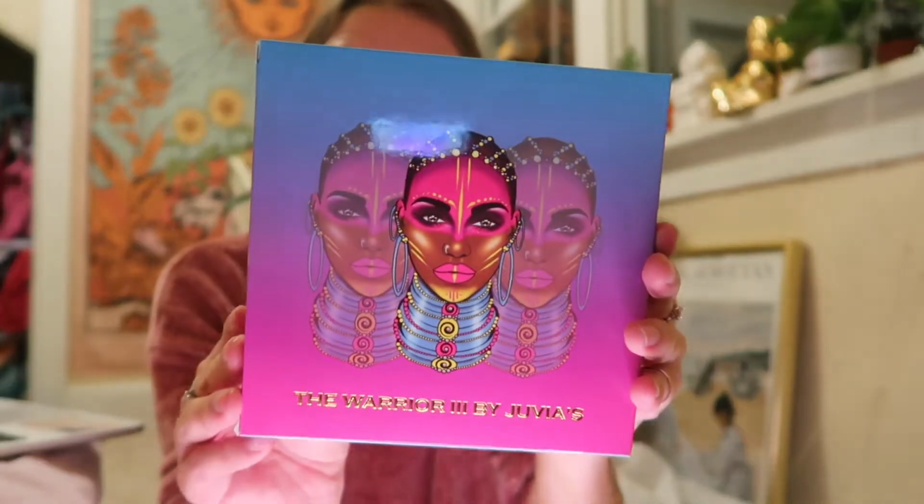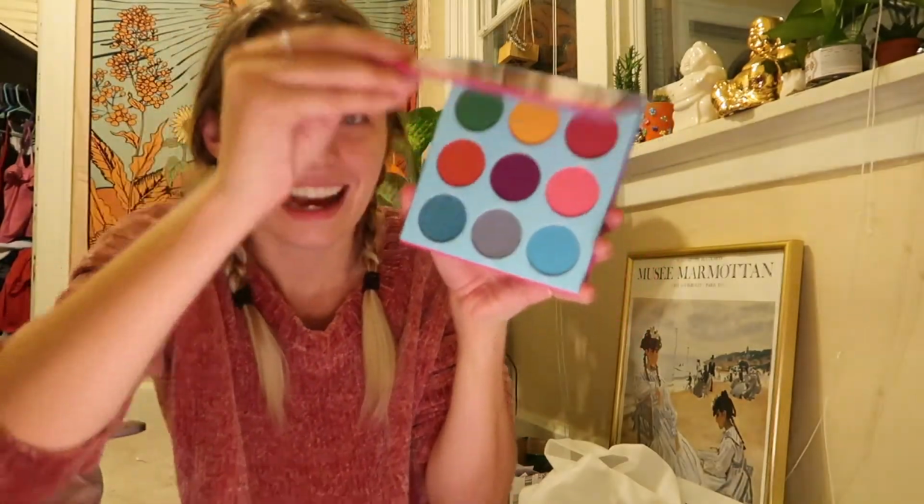Last palette we have is the Warrior. Let's see. I'm never gonna have to buy any eyeshadow ever again. Wow. Oh my god, and they just feel so good. Ooh, okay, we got Cotton Candy. I'm definitely gonna be making more videos just swatching. They're all so unique and they all have such different stories on the back of them.